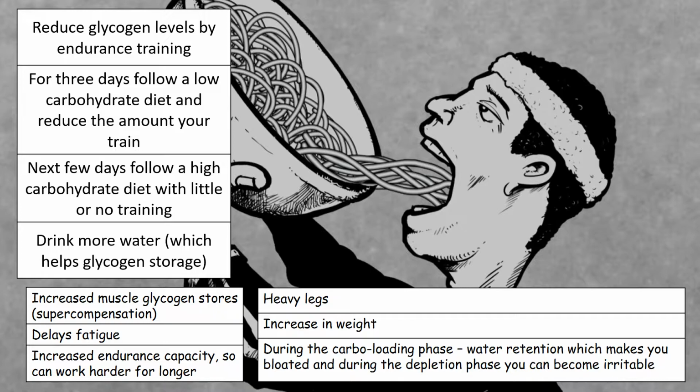and within our body. Now for the next few days, what we're then going to do is follow a really high carbohydrate diet with little or no training. So what we've done is we've completely depleted the glycogen stores, and what we're now trying to do is fill them up as much as possible. So this would be an example of the carbo loading phase. We're loading up with carbohydrates to increase the glycogen stores in our body.